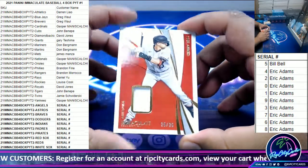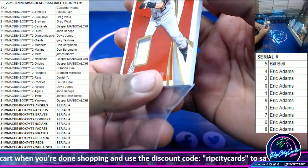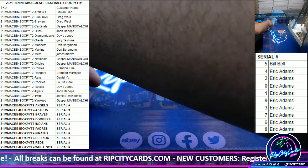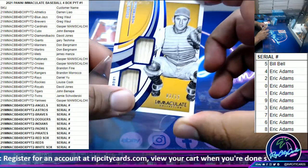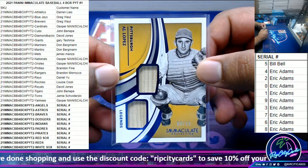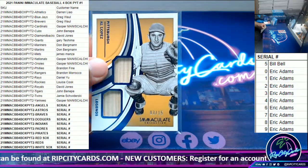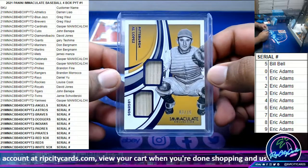We have Nick Ahmed of the D-backs, 25/25. 215 Legends Dual Relic, Al Lopez Pirates. That goes to the 3 spot, which is Eric. Let me make my life a little easier here. There we go. So this goes to Eric. Filler Team Mojo.